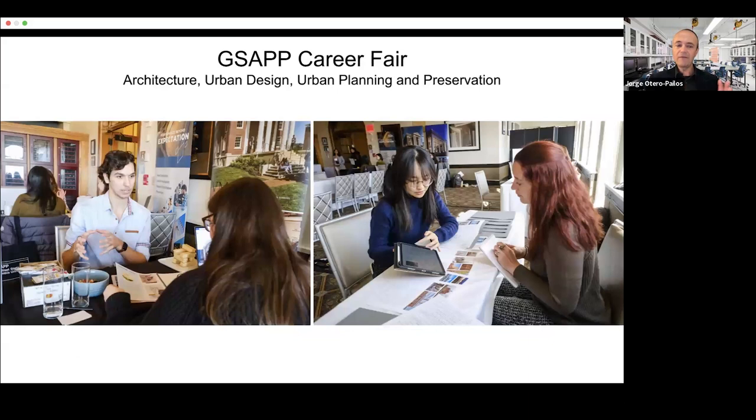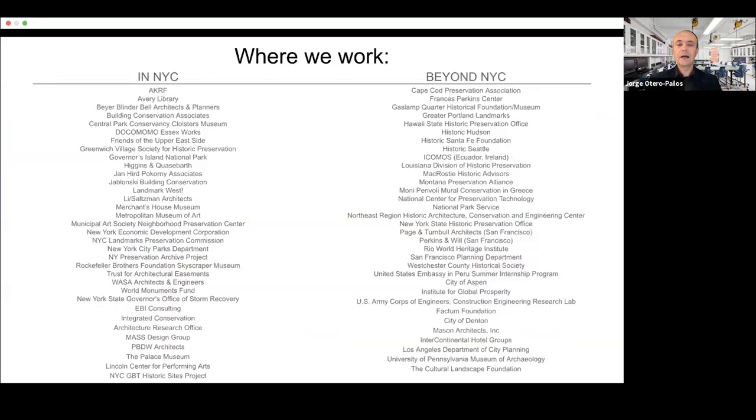So again, we have these incredible career fairs. People fly in from all over the country and even internationally. Our graduates are very hot commodities. People actually really look for the skills that you learn in this program. And so we've had very successful placement coming out of the program for both national and international students. People work both in the United States, in New York, or internationally.